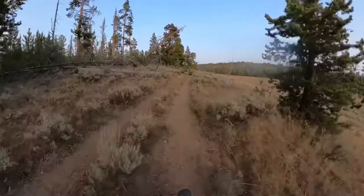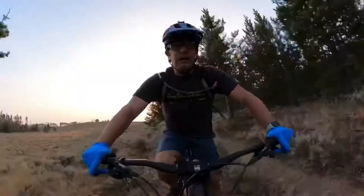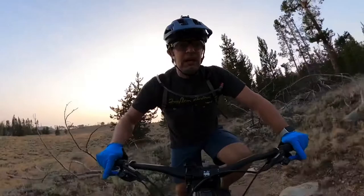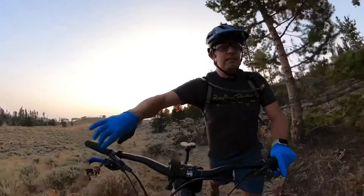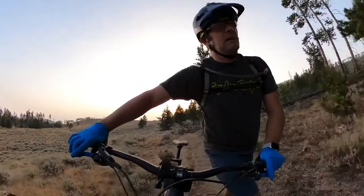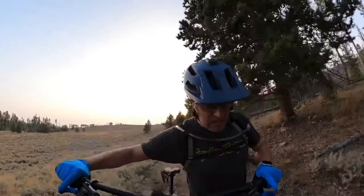So anyways, I just fought it as best I could. Once I got back down out of these trees, that flat section, I stopped and put my headlamp on. In the process, I had these glasses on with just a little string around them so they'd hang around my neck. So I thought I was good. Continued riding, it got pretty dark.